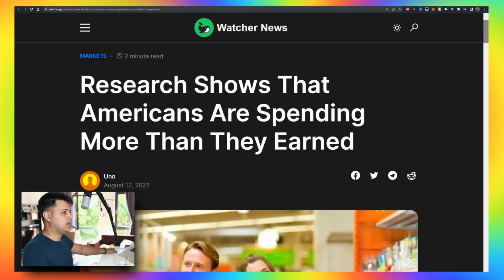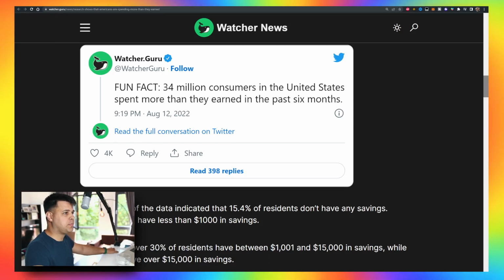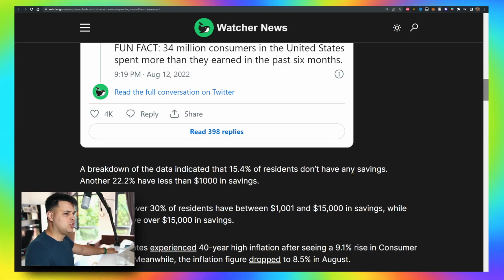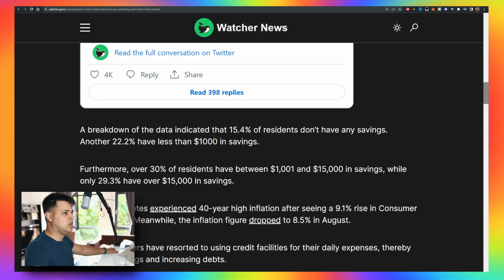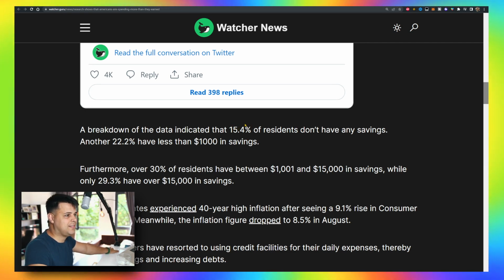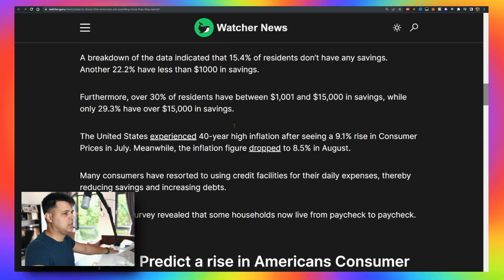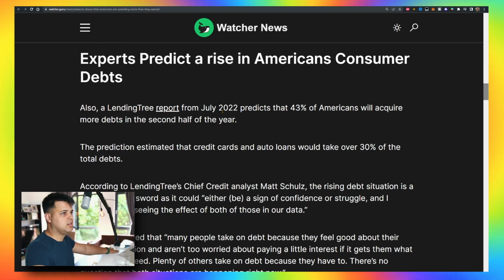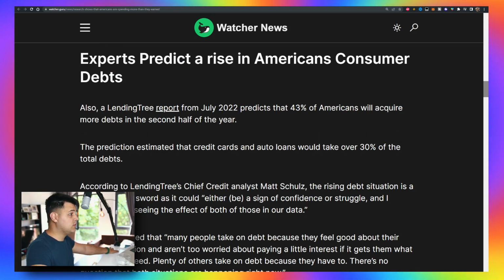You can't sell anything. Research shows Americans are spending more than they are earning. That's interesting because we have inflation. Look at this. Fun fact. 34 million consumers in the United States spend more than they earned in the past 6 months. Cool. The breakdown of data indicates that 15.4% of residents don't have any savings. 22% have less than $1,000 in savings. Furthermore, over 30% have between 1 and 15 grand in savings, and only 30% have over 15 grand. So, yeah. What do experts predict? A rise in American consumer debt. Obviously, you're spending more than you're earning. Obviously, that will be the consequence.